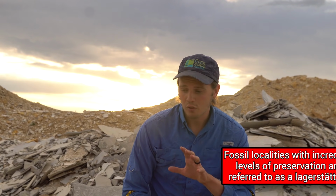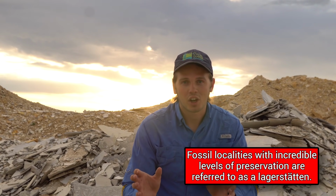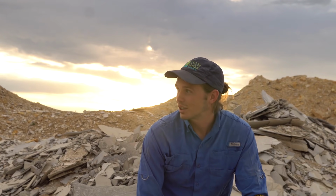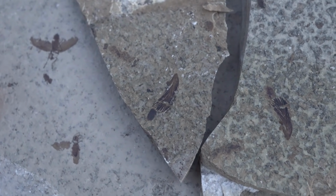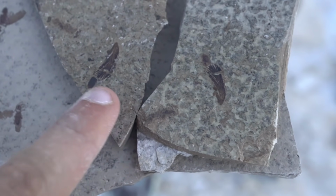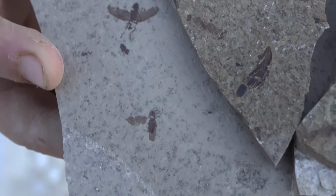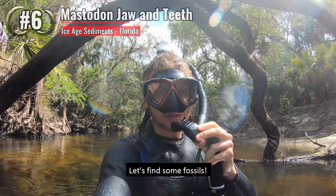There are few places in the world with bugs, and there are even fewer places where you have enough fine detail preservation to, first of all, preserve feathers, and then enough oil and mineral to give them color. Such a unique little snapshot of geologic time and natural history. And there is Joe's feather one more time. We've got the positive and the negative of it, and we've got plenty of really nice bugs that Joe found today. Let's find some fossils.